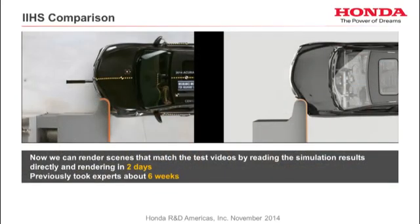So we did this about 5 years ago with an in-house rendering expert, and it took him 6 weeks to do one scene. Now with the 3DEXCITE and the Real Impact plugin, I can do it. I'm not a rendering expert at all. I can do it in about 2 days. So that's a huge time savings, obviously, and a huge plus. And if I can do it, it's got to be pretty easy.